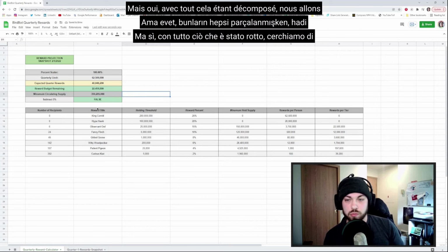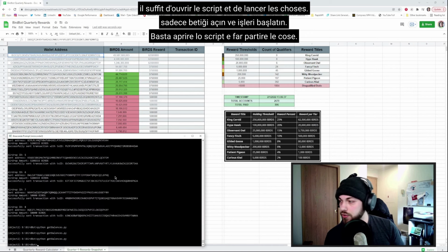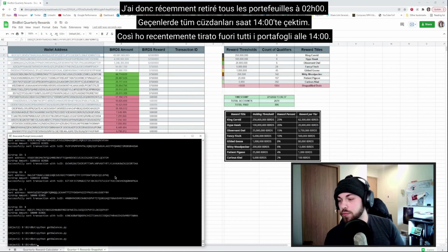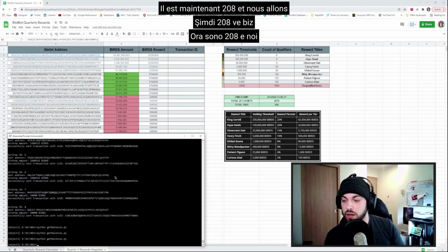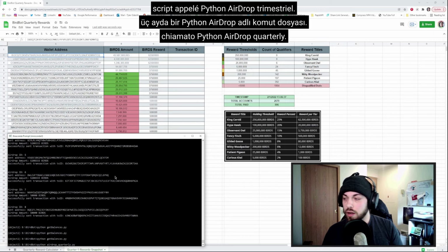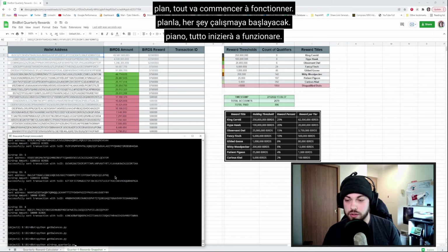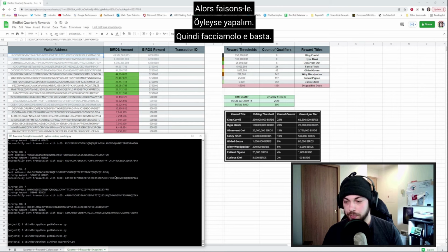But yeah, with that all being broken down, let's just open up the script and get things started. I recently pulled all of the wallets at 2 p.m. It is now 2:08, and we will just start distributing the airdrop with this script called Python airdrop quarterly. So if all goes according to plan, everything's going to start working. So let's just do it.